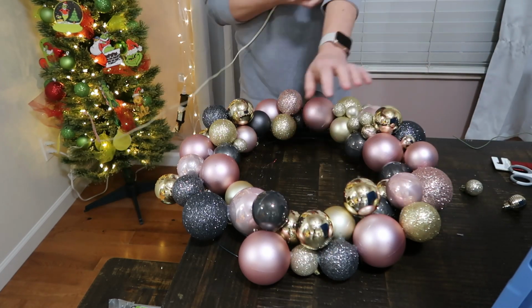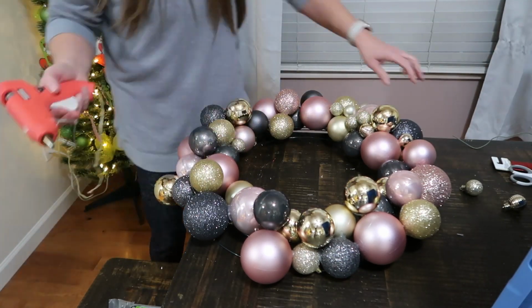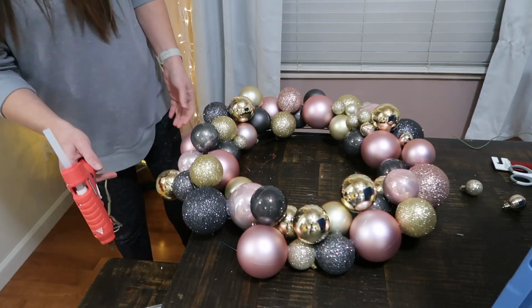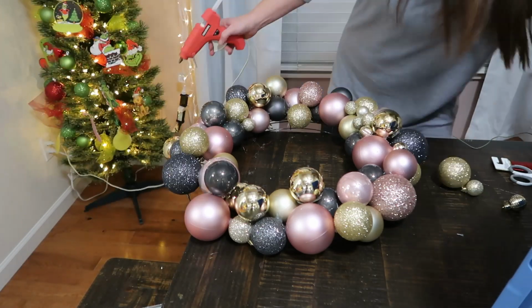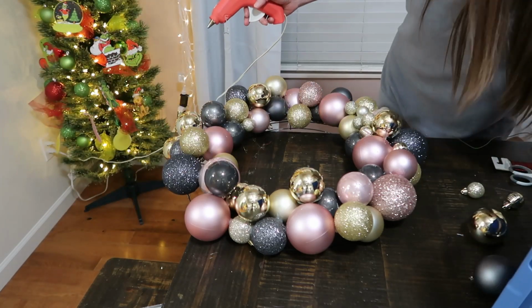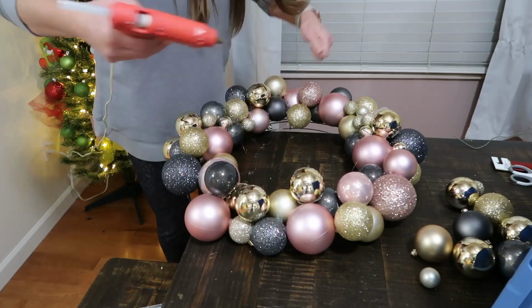But I did have this glue gun on low. I wanted to tell you guys that. I was afraid it might melt some of these if it was on high. Maybe it would have been fine, but low worked fine too. And then it's not as hot and runny, and you don't have to worry about standing there holding the balls in place forever and ever before that glue sets up. So I did use the glue gun on low.